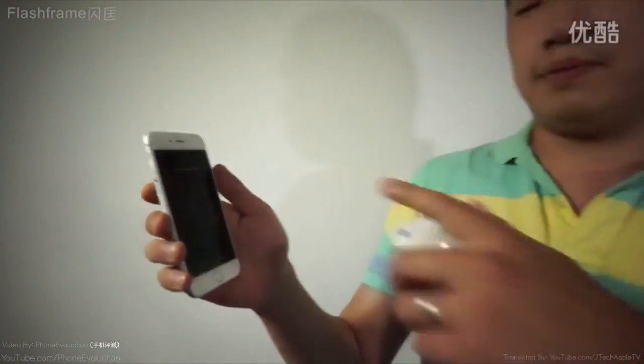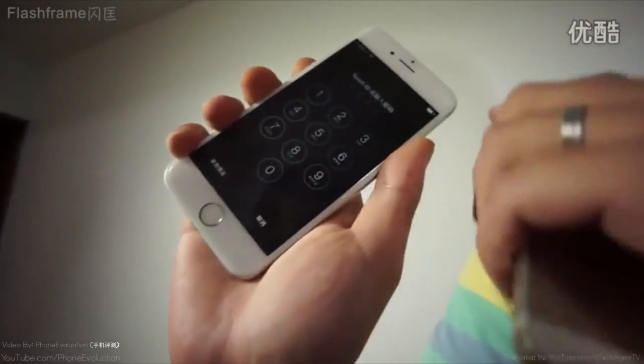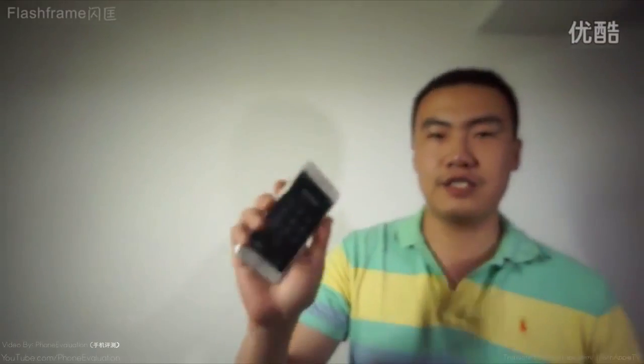Another thing I noticed is how well Apple made the body of the phone. Everyone knows that with the screen sizes of smartphones increasing, the body of the phone will increase as well. But Apple has kept the size of the phone the same by reducing the size of the shell to compensate for the increase in the size of the screen. So the ability to use the iPhone 6 with one hand is just as easy as it was with the iPhone 5S.